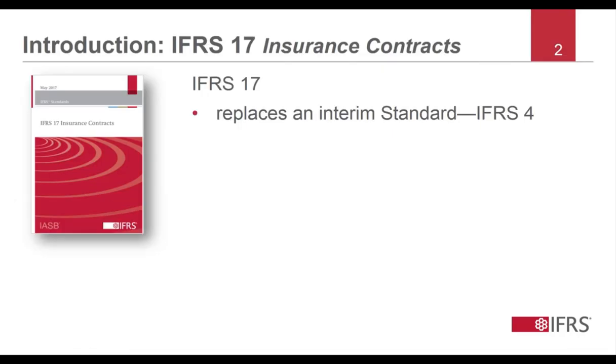IFRS 17 is the first truly international standard for insurance contracts. It replaces an existing IFRS standard, IFRS 4. IFRS 4 is an interim standard that has allowed entities to continue to use their accounting practices that existed prior to their first adoption of IFRS standards.